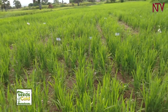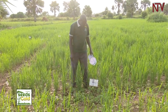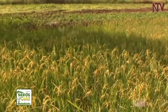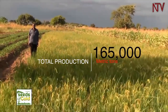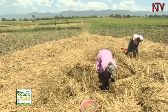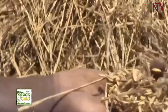Rice in Uganda is grown mainly by small-scale farmers almost throughout the country, but also by large-scale farmers in a few places. Total production is estimated at over 165,000 metric tons. Most rice in Uganda is grown in eastern Uganda, followed by western Uganda, due to the presence of lowland with high moisture content throughout the growing season.